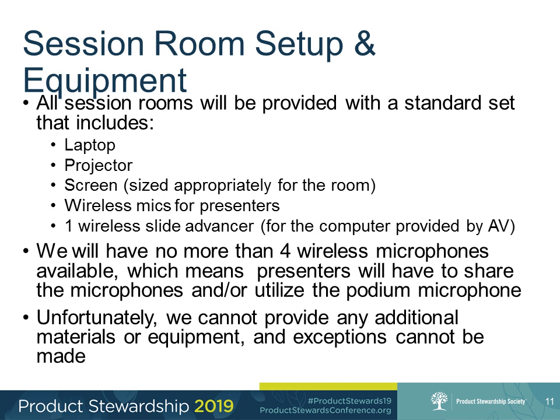All of our education rooms have a standard set, and that includes a laptop. You don't need to bring your laptop. We will have one there. All you need to do is bring your presentation files on a USB. We'll have a projector and a screen that are sized appropriately for the room. We will have some wireless mics for presenters and a wireless slide advancer.